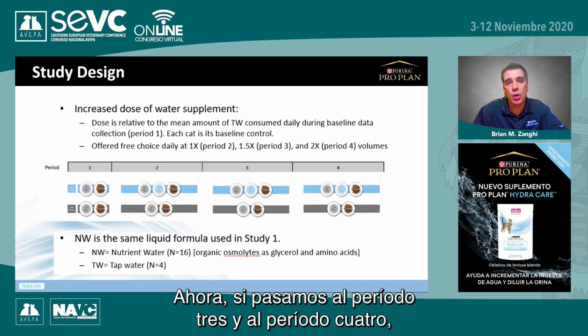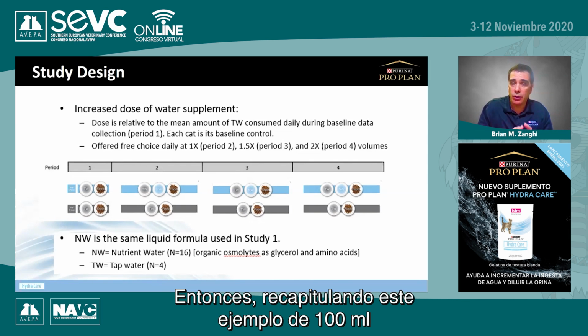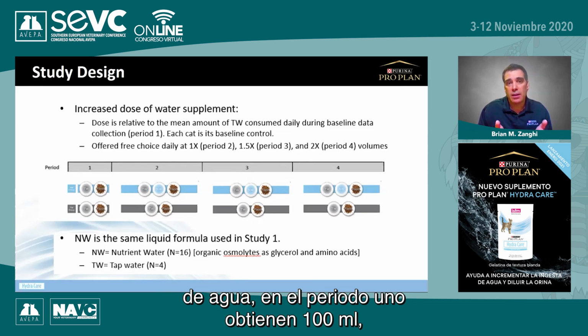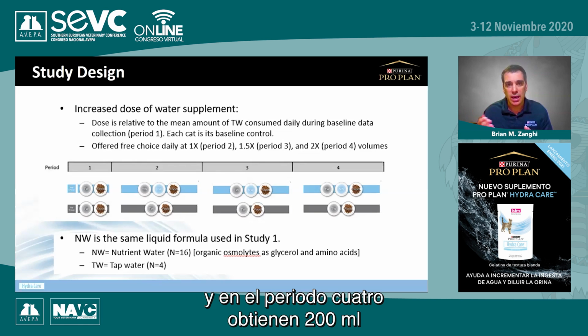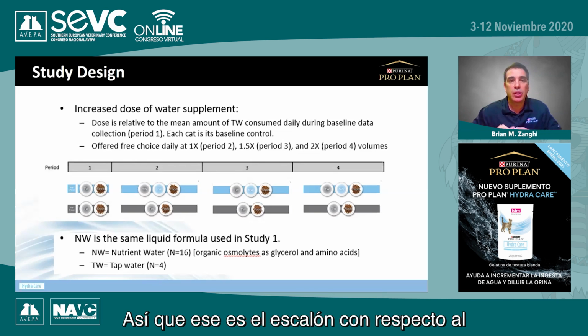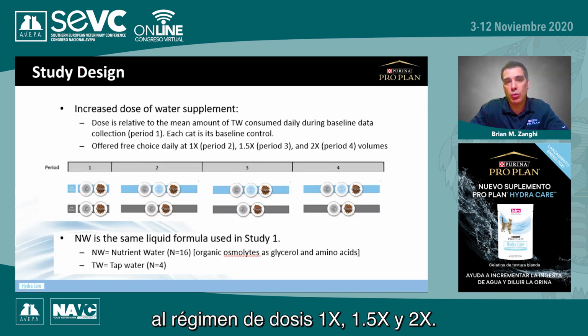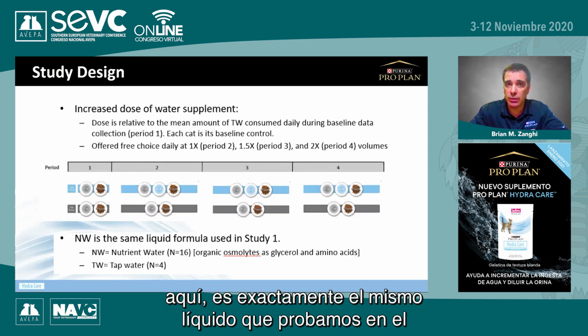Now, if we move on to period 3 and period 4, the dose goes to 1.5x. So assuming this example of 100 milliliters of water, they get 100 milliliters in period 2, 150 milliliters in period 3, and then in period 4, they get 200 milliliters of the nutrient-enriched water. So that's the stair step with regards to the 1x, 1.5x, and 2x dose regimen. Again, the nutrient-enriched water we evaluated here is exactly the same liquid that we tested in study 1.